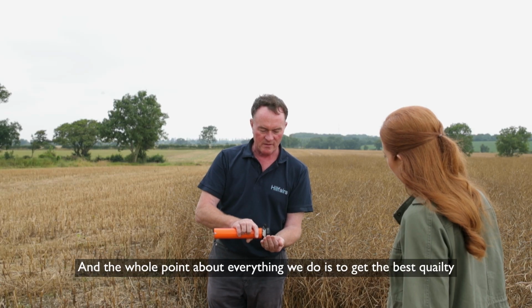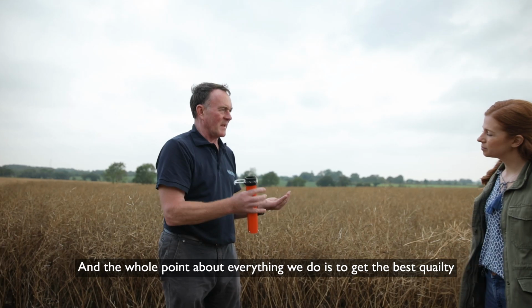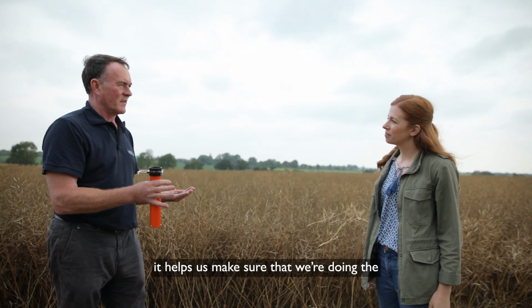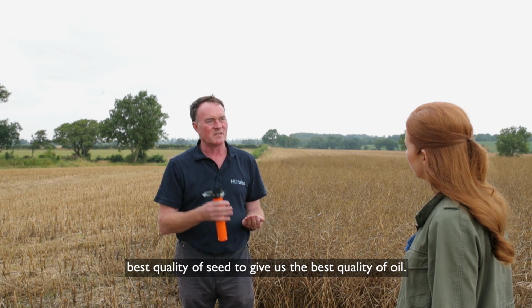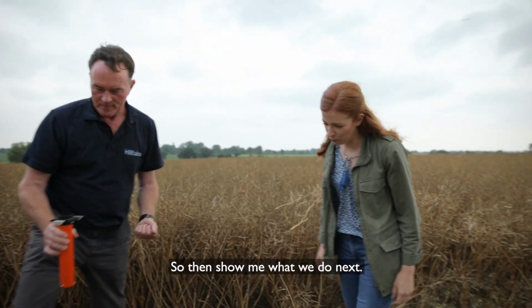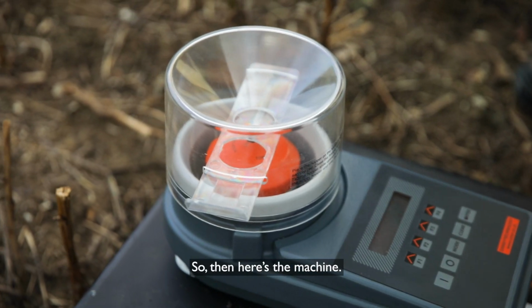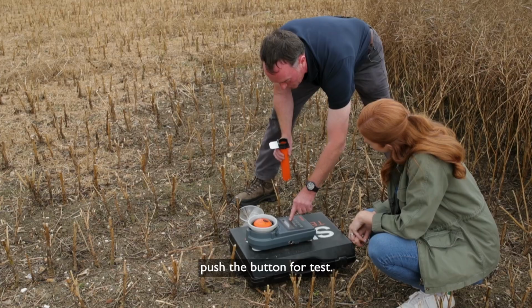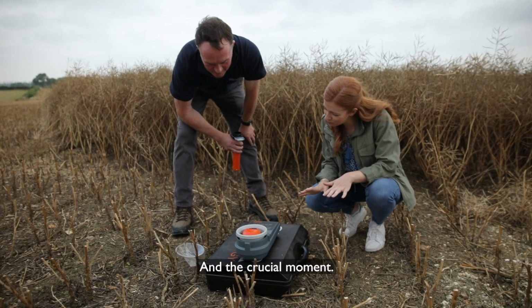The whole point about everything we do is to get the best quality. So through the Red Tractor scheme as well, it helps us to make sure that we're doing the best quality of seeds to give us the best quality of oil. So then show me what we do next. So then here's the machine, and we can pour our seed into the cup. Push the button for test. And the crucial moment. Crucial moment.